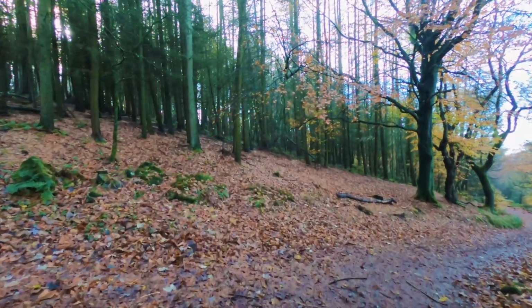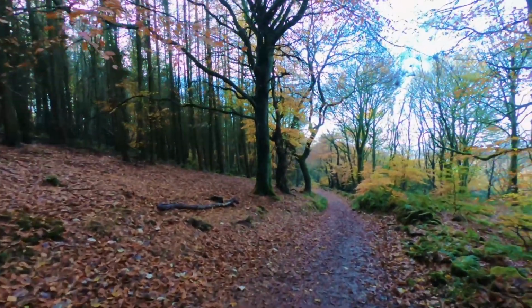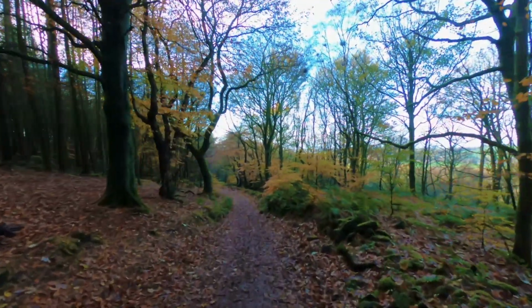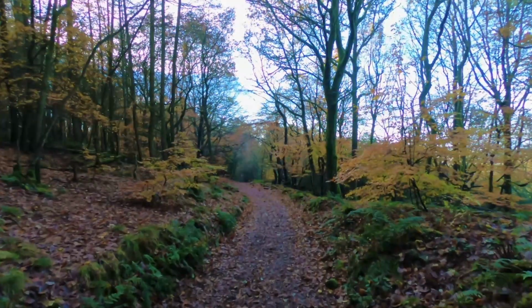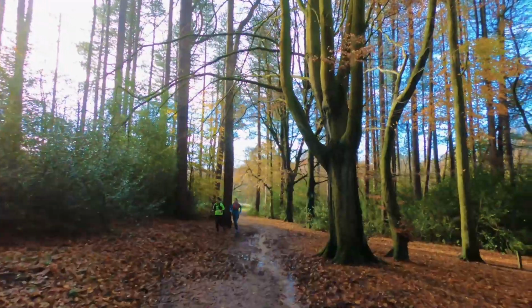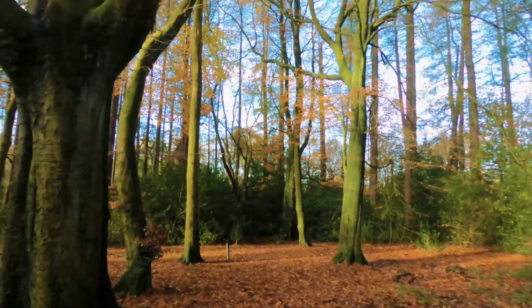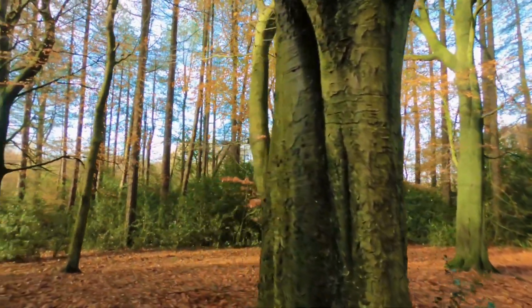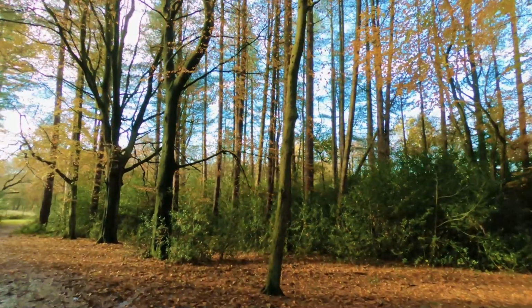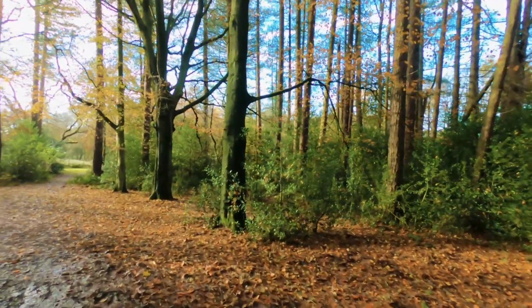As we get towards the top of the path, it bends round slightly to the right and gently descends downhill. Again, the path is a nice solid gravel track. Nice clearing in the woods, full of copper leaves all over the floor, like a nice copper coloured blanket. You can hear this part of the track is a little bit soggy.